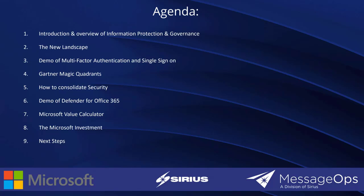So the new landscape that I talked about. Then, like I told you, Adam's going to demo one of 2 products that he's doing today, which is multi-factor authentication and single sign-on, which is part of that Microsoft 365 application set that we talked about. We're also going to be looking at the new Gartner Magic Quadrants for security. I think you'll be really surprised at where Microsoft stacks up with a lot of the other companies out there. We're going to be talking about how you can consolidate your security. And then Adam's going to go into a really good demo about Defender for Office 365. I think you'll see a lot of value in that.